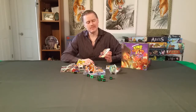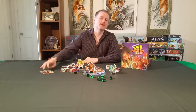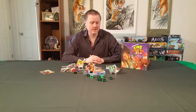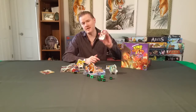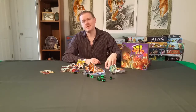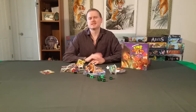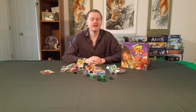Simple objective of the game: be the first player to get 20 victory points or be the last giant monster standing in Tokyo City. Really fun game with lots of replay value thanks to variable powers, extra things that make each one of these players very special if you pick up some of the expansions, and some really simple gameplay that anybody can understand, even from the ages 5 and up.